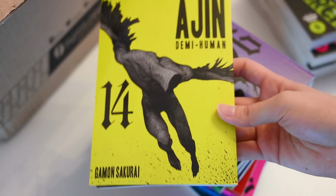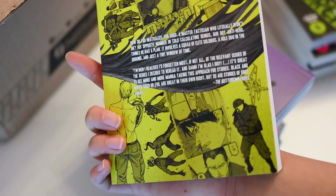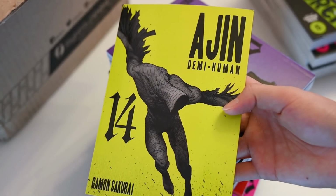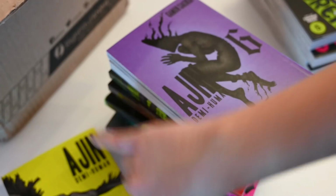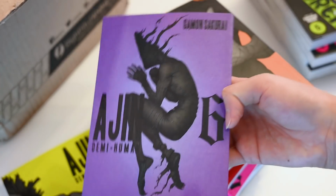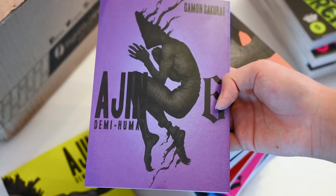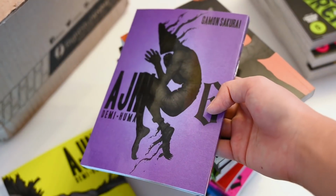But here is volume 14. All right, and I'm not going to flip through these much later volumes because I don't want to spoil myself and you guys. All right, so here's volume 6, and I find it really interesting how all of these covers only have the demons on it and not the actual humans.